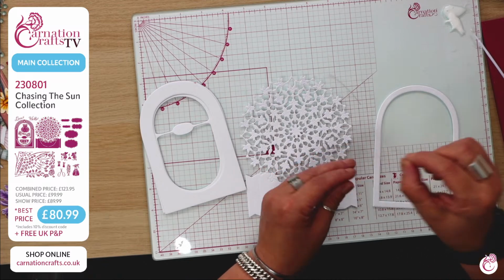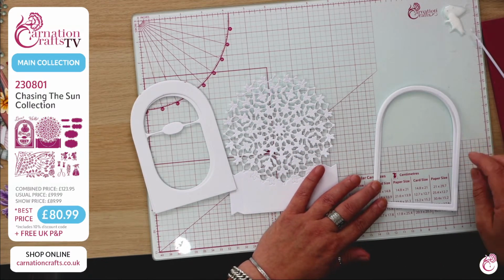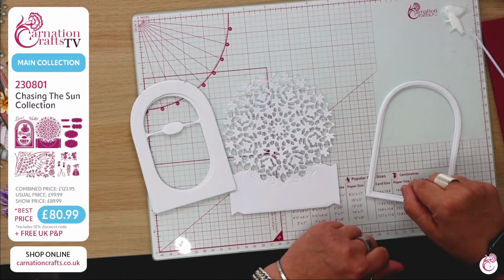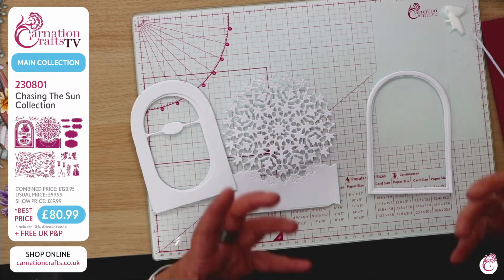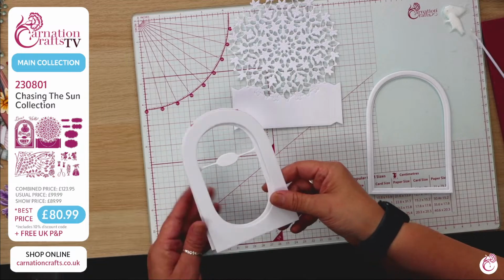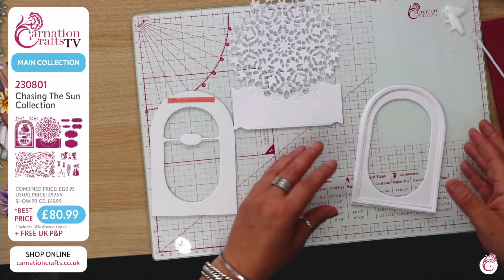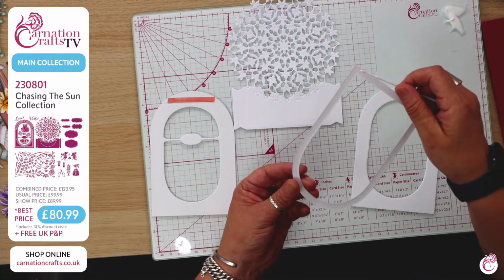Right. I'm just going to piece this onto here, just to get it into place. Okay, that's just pretty, isn't it? You get that chunk, that beautiful chunk when we start layering, and it just looks so gorgeous. Now the next thing I'm going to do is place this onto here. So I'm just building, we're constructing, and you can see how this archway just looks so pretty and so beautiful.